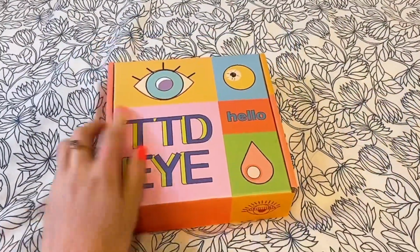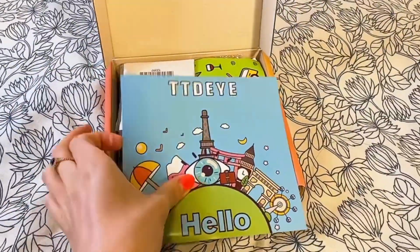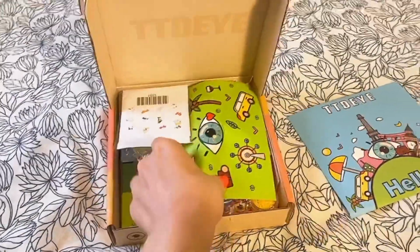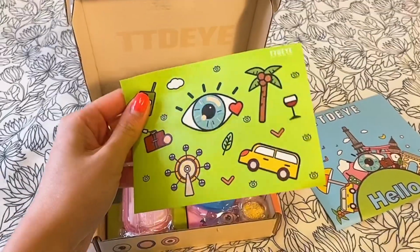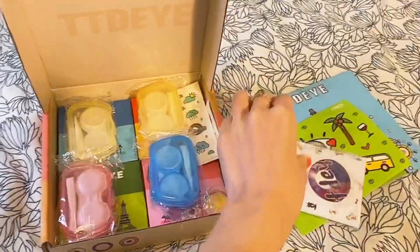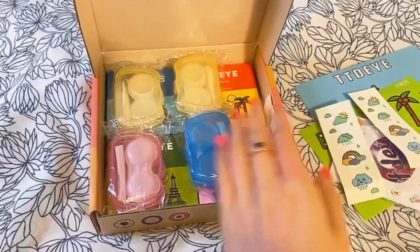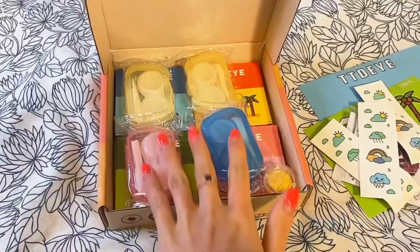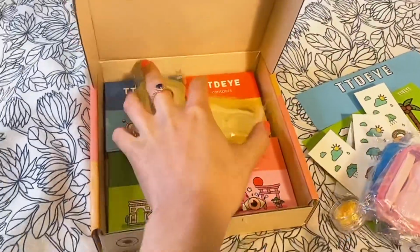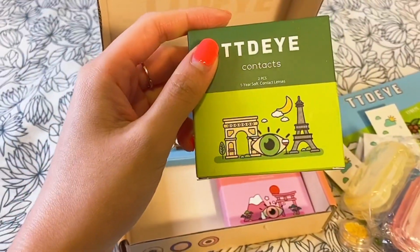Once you get your order from TTDEYE, it'll come in this super cute colorful packaging. You'll also get a bunch of goodies in this. It is so amazing guys. You get some stickers, some tattoos, there's a compact mirror right here as well. It's super slim, and you also get individual contact lens cases for how many contact lenses you do decide to get, which is so convenient. They also pack in this eye glitter guys, which is so cute, especially if you do costume makeup, and the rest of the box are the individually packaged contact lenses.